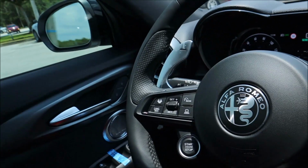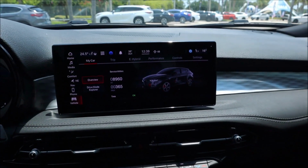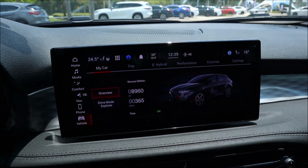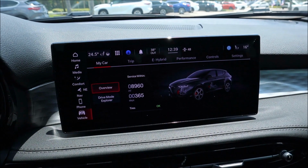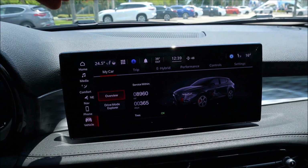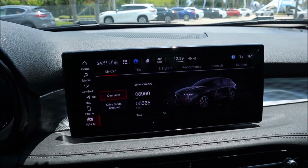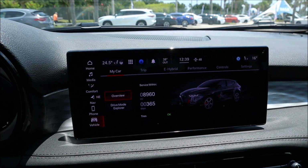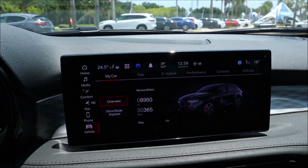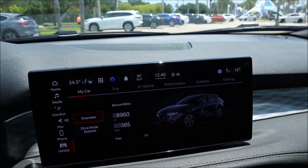Now, before we get there, let's come over to something we are familiar with, but not in an Alfa Romeo. So we know about Uconnect 5, right? This is a 10.25 inch screen, which is Uconnect 5, which is Stellantis's, or FCA's, whoever you want to call it, their infotainment system that's been out since 2021. We've had these in Maseratis since 2021. Other Alfa Romeo models have never gotten this. They had their own in-house system until today.